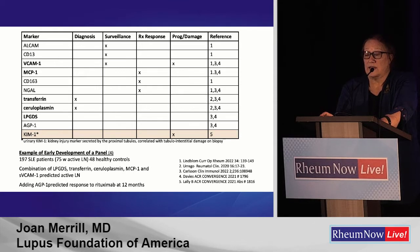You can see that VCAM1 is a very propitious one. There's 3 references, and it can be used both for surveillance and prognosis and damage. None of this is validated. None of these are going to be FDA-approved tests in the near future. It's just really kind of intriguing and on the horizon there.